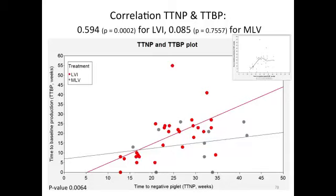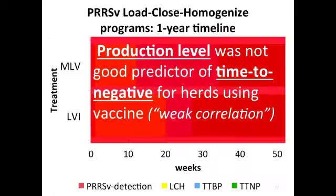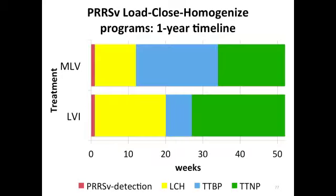in LVI and MLV, LVI is represented by the red dots and MLV by the gray dots. You see that the correlation between TTNP and TTBP for LVI herds was 0.59, which was not too bad, but it was only 0.085 for MLV, showing again that time to baseline production did not predict time to negative pig. And we were obsessed with that question: why did those herds reach recovered production but not reach TTNP soon?